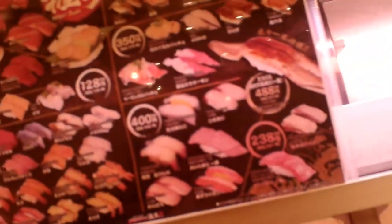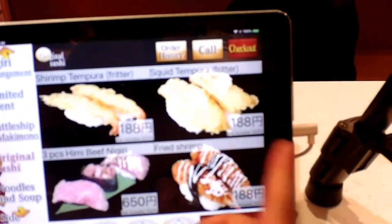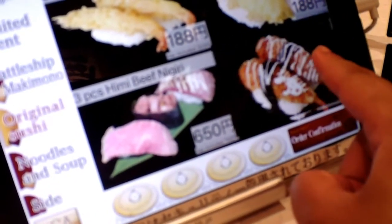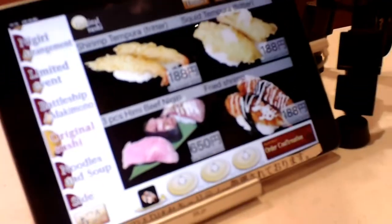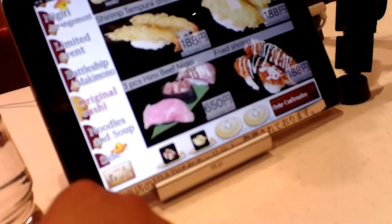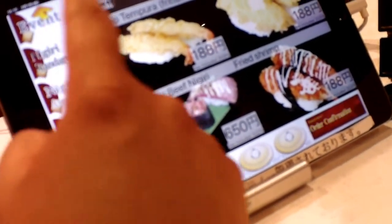We get to put our order in. They gave us this really convenient tablet, so we can just go ahead and order whatever we want, put in the order, and it'll come right here to our table. So for me, definitely have to go with this fried shrimp. It looks really good. What do you think, Kaylin? Definitely the squid tempura.